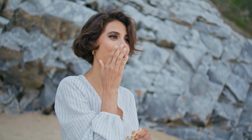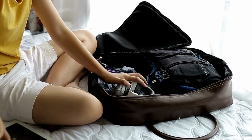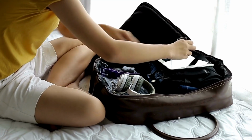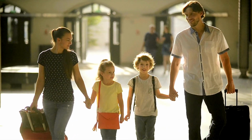Before you go, here are a few packing hacks to keep in mind. Use packing cubes to stay organized and save space. Pack a small, lightweight bag for souvenirs. Check airline baggage policies to avoid extra fees. And always leave room for local finds. Peru's alpaca sweaters are irresistible.